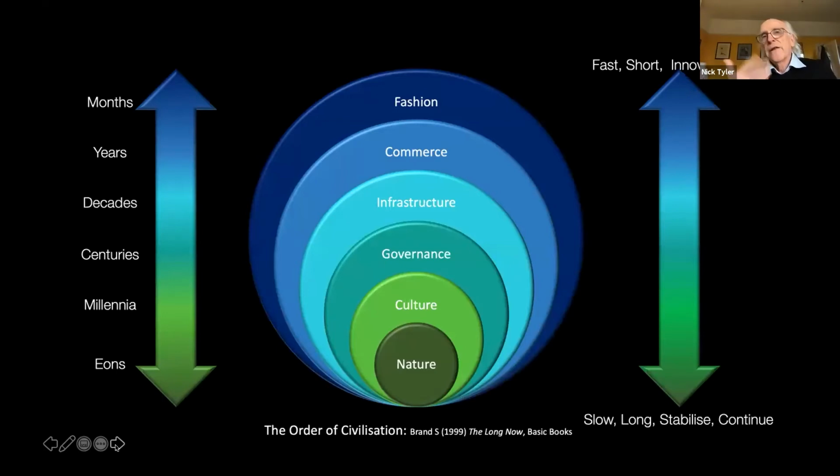So here's another way of looking at time. And this is about the pace of time. And so the blue one, the fashion, the cycle for fashion is very, very fast.